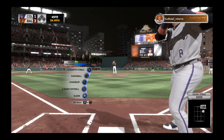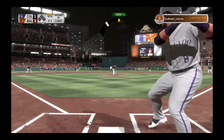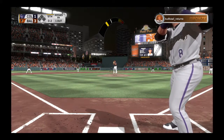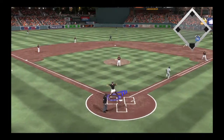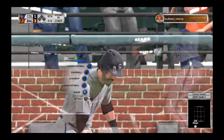Gerardo Parra stands in as he can't connect here. 0-1. I'll tell you, we're in the later stages of this ball game, but his fastball is still coming out of his hand with plenty on it. Got him to go after that one, and he's in a quick hold. 0-2. Swung on in the dirt for the third strike. And he makes the throw to first. Parra is retired. 2 down now.